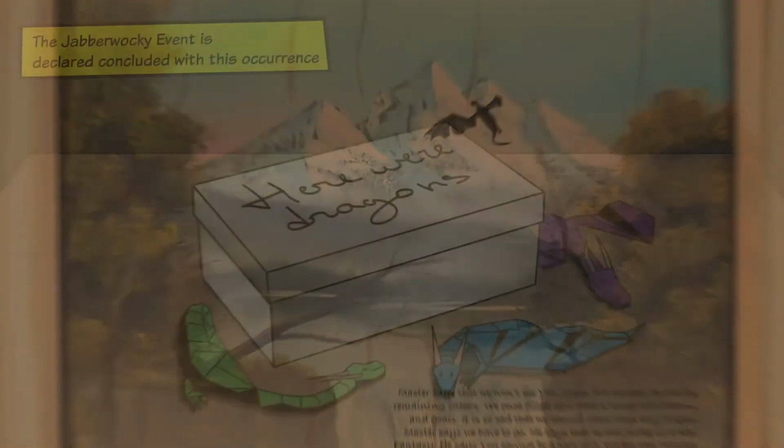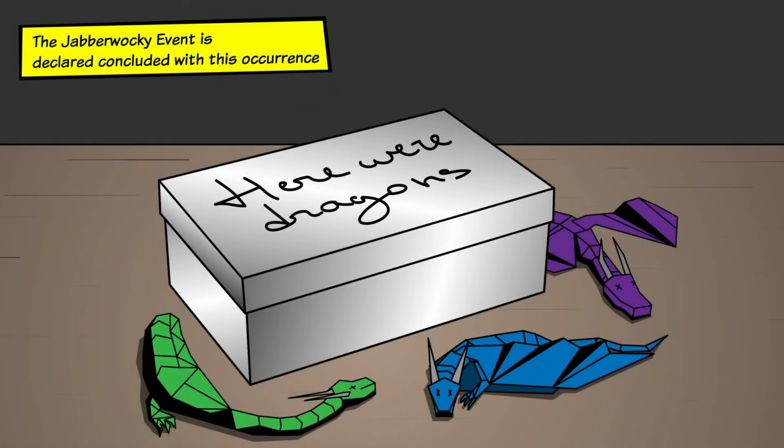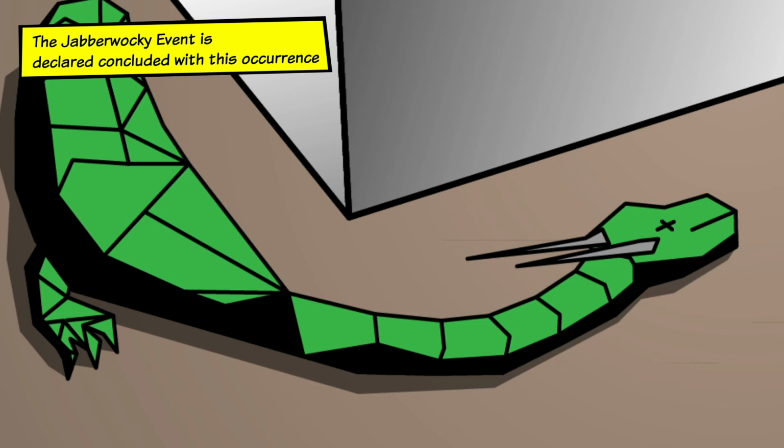Upon removal of document 1762-18, salt water began to leak from SCP-1762-1 and the burn marks that covered the container began to disappear. 3 minutes later, SCP-1762-1 had been restored to its original state. The words "Here be dragons" were replaced with the words "Here were dragons." The Jabberwocky event is declared concluded with this occurrence.